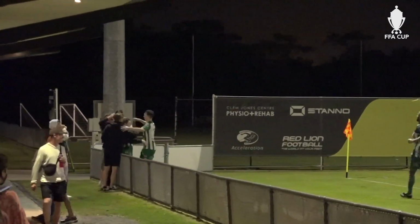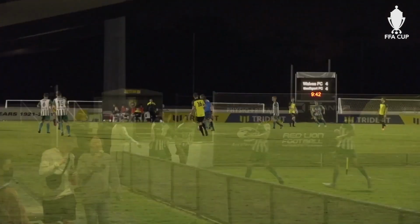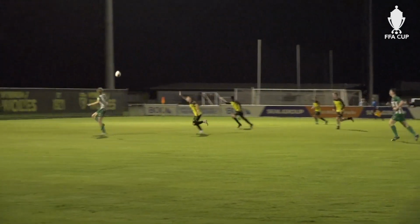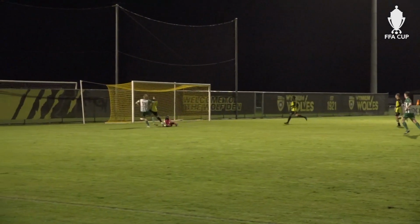Finish there by Morgan Saunders. Off a hat trick. Well, that's the third for Morgan Saunders. Southport FC 5, Wolves 4.